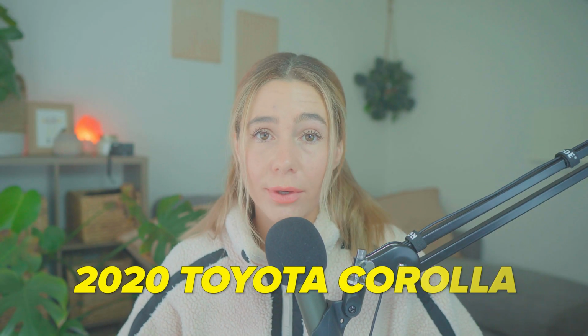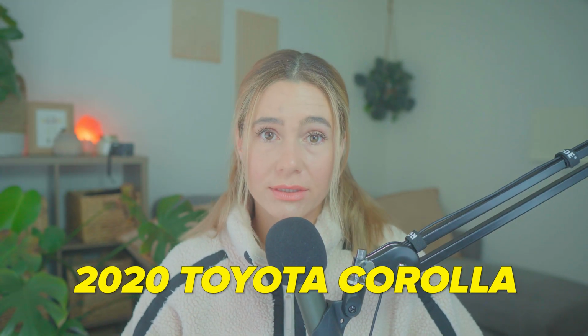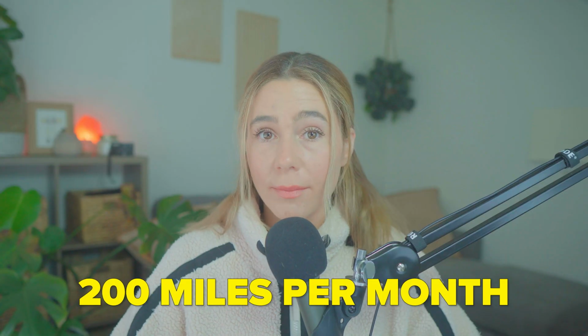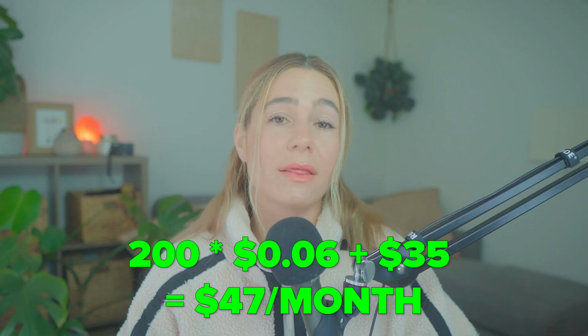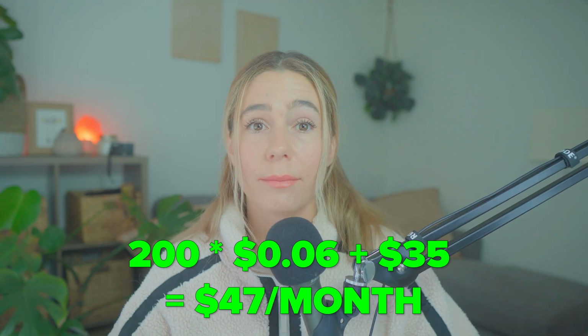So let's say a driver in California owns a 2020 Toyota Corolla and opts for basic liability coverage with Lemonade car insurance. Their pricing might look like this. Potentially the base rate could be $35 per month. The per mile rate could be 6 cents per mile. So if they drive 200 miles per month, their total cost would be the 200 miles times the 6 cents plus the $35 per month. And that would bring it to $47 per month.